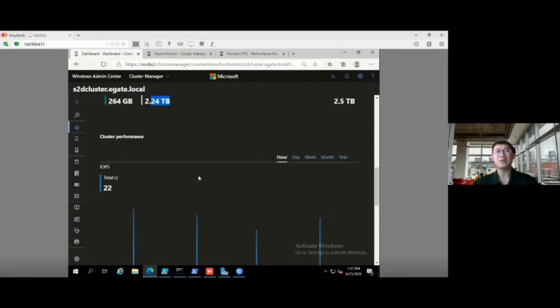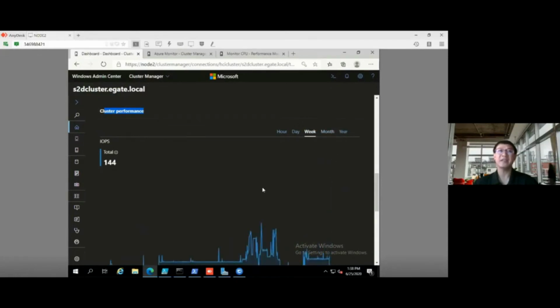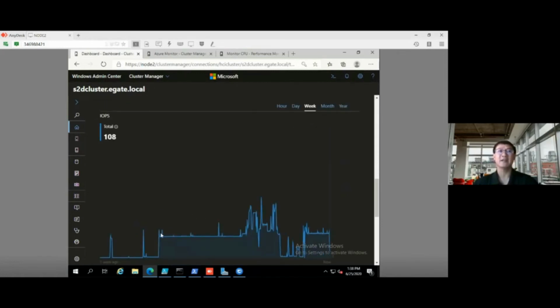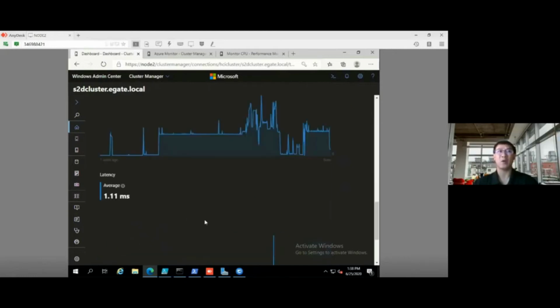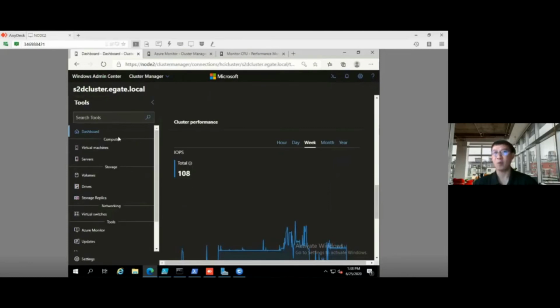And I think the most important is you can have an overview of the cluster performance for hourly, daily, weekly, monthly, and even for the whole year. By using this cluster performance, you can track the trend of your IOPS, your latency, and the performance of your cluster. It's very important for you to predict and take relevant actions. Okay, that is the dashboard.